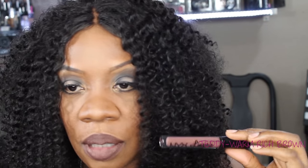Okay, here's another winner, number 10 Teddy. I think I said 07 in the application of this color. It's actually number 10 Teddy, and I love this one. This one is also a nudish brown color, more of an earthy tone color. I love it. 010 Teddy.